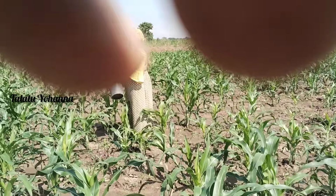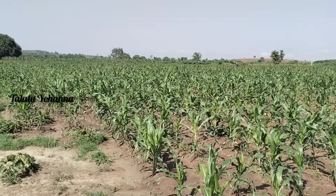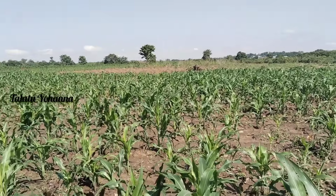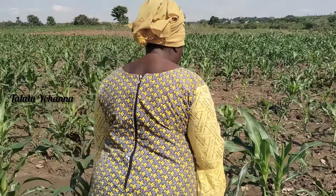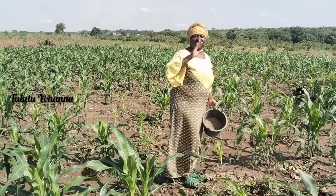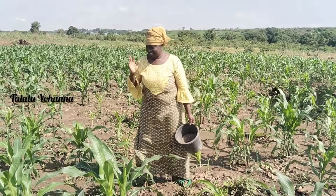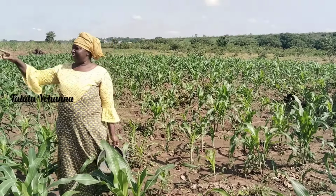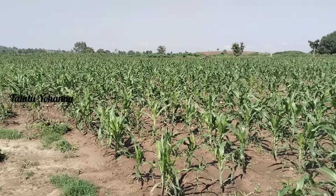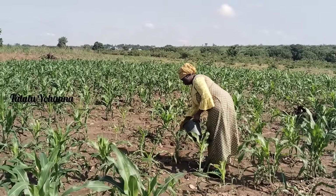Make sure your soil is fertile. As for me, I'm using chicken poop as my own organic manure, which means I don't need to buy any fertilizer to come and apply. Look at this. This is my chicken poop that I'm applying here. Can you see another benefit of poultry farming? Of course, I'm using their poop to apply as organic manure, which means I have tried to cut down another cost of buying fertilizer.